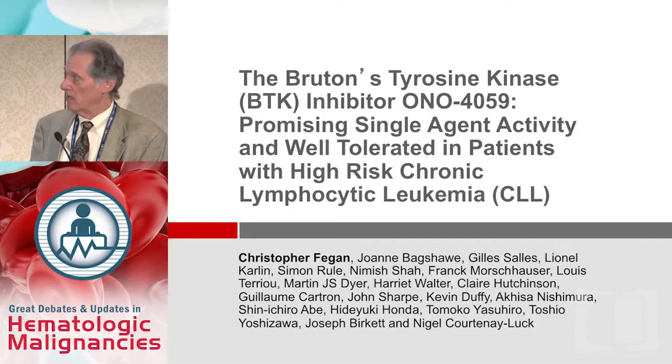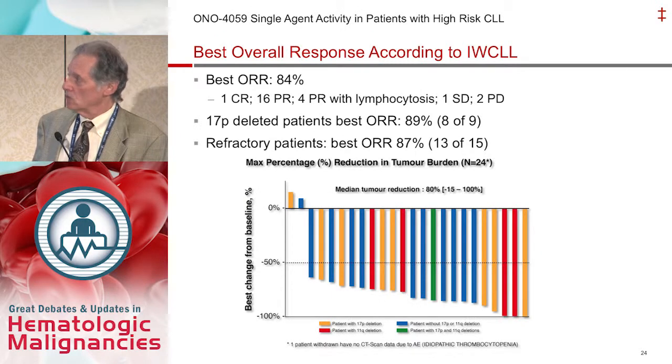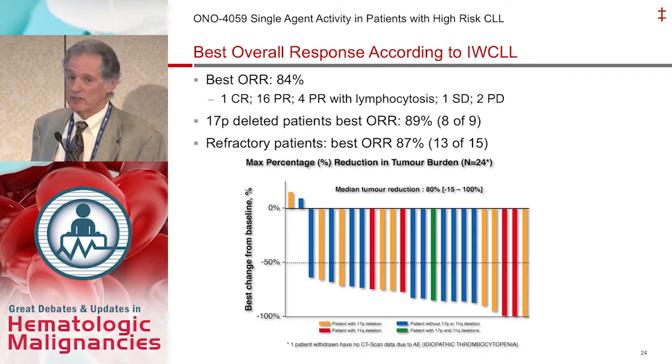This is the other BTK inhibitor because they're interesting. These were presented at ASH. This waterfall plot shows that about every patient had at least a partial response. And the yellow bars are patients with 17p deletion. So they do quite well. The median tumor reduction was 80%. They had a CR, 89% in the 17ps.